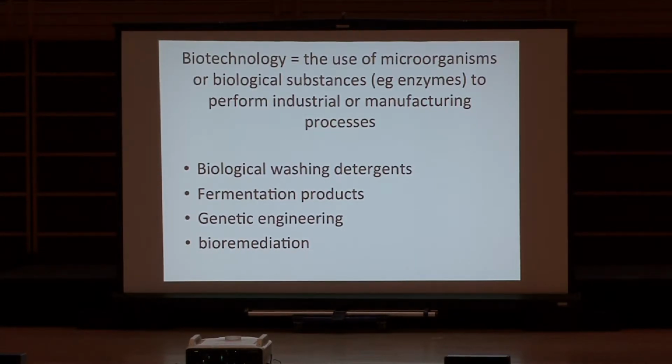We've talked about fermentation products already. The fact you can make beer and wine is because of microbes. We've talked about genetic engineering, or we've alluded to it, and we'll talk more in detail. Genetic engineering is, of course, the ability to move the genes around from one organism to another organism, to engineer the genetic material. And of course, we also mentioned bioremediation. This is the idea that we can manufacture an organism that can then be used to clean up the environmental damage that we've been so good at doing on this planet.